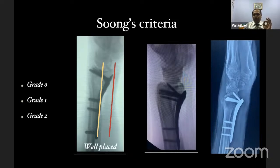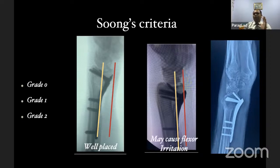Okay. So this is the well-placed implant. Now you see this plate. This is going a little bit behind. So for these patients, I will recommend that I keep a close watch for at least 6 months. Okay. So that may cause flexor tendon irritation. And you see this plate. This plate goes far more beyond the red line. Please advise implant removal if it is Soong's criteria grade 2 on the lateral X-ray.